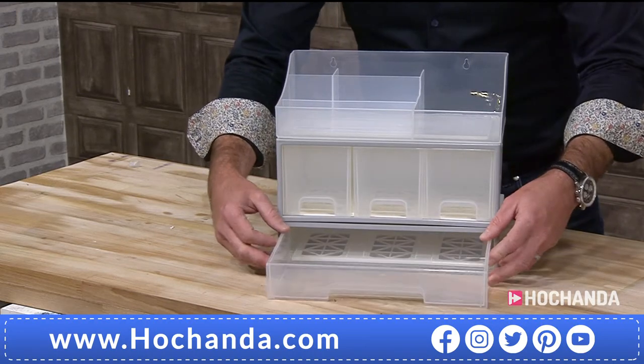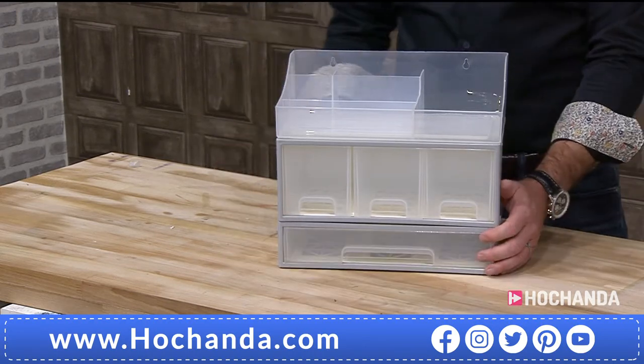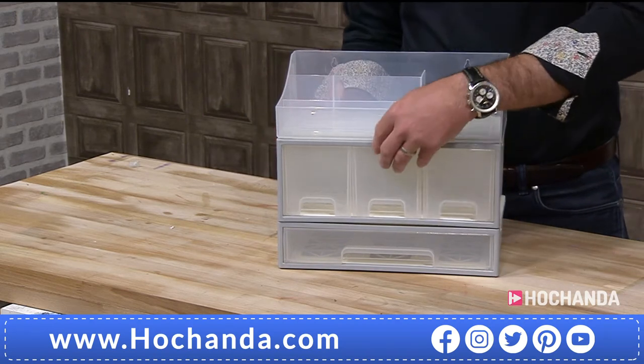Fantastic. I was already thinking my little girl, you see, that's where the hair bands go. Yeah. Hair bobs in another, hair slides in another.